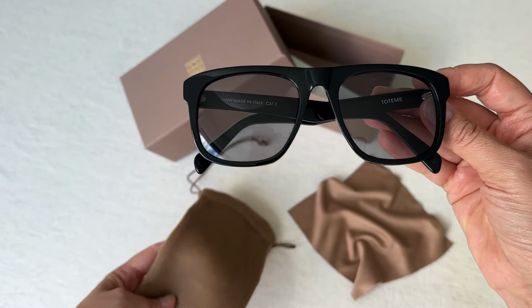Ta-da! And these are the glasses. Big lenses, good coverage, which is actually very, very practical, and this 80s vibe. Perfect to give a directional edge to an everyday look. These sunglasses were my purchase of March.